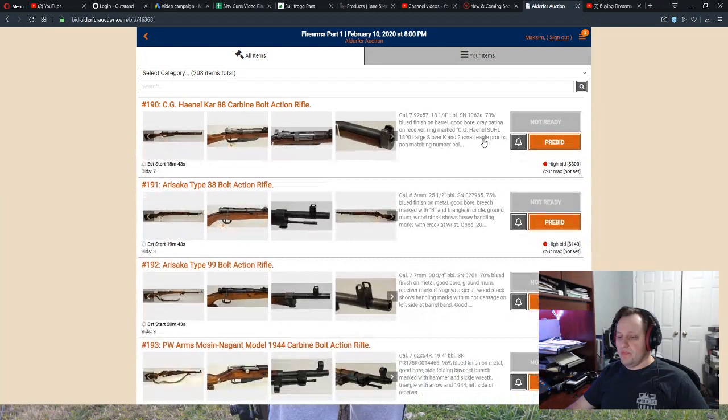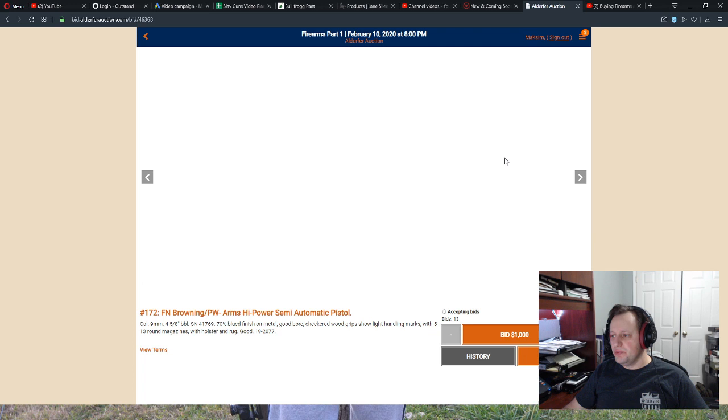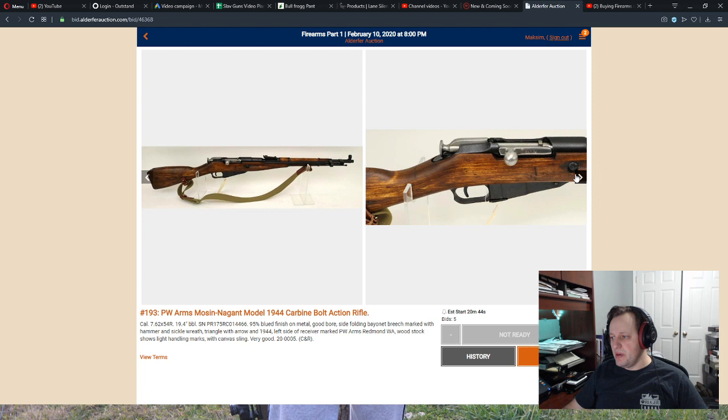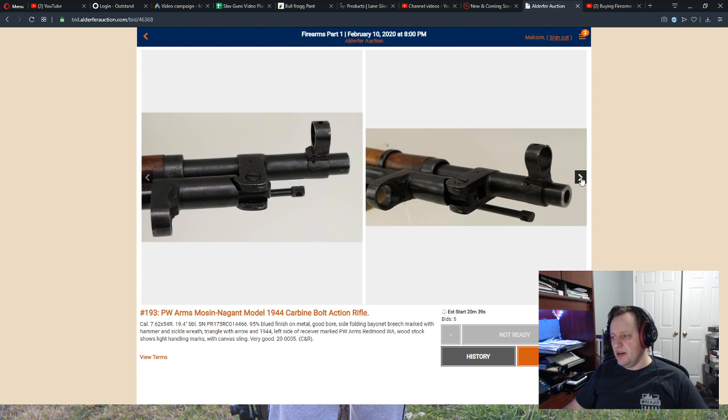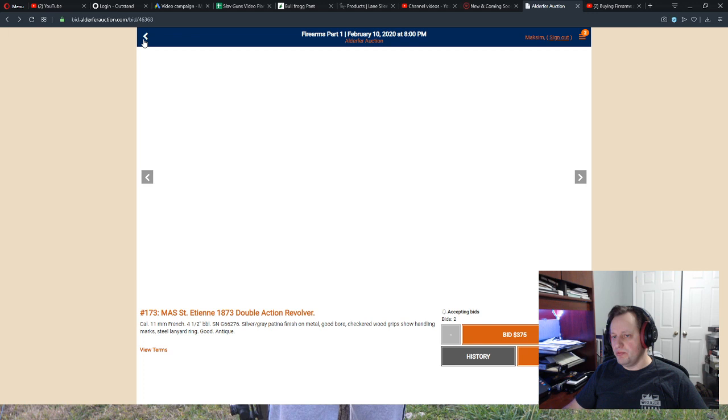Couple of P38s. Like I said, this Mosin is actually not bad. This was in really nice shape. Hey, what's going on? It just, because it went to a new auction, a new item. This Mosin is in really nice shape. When I looked at it, it was all matching post refurb. 1944. I might actually go for it and upgrade the one I just got.